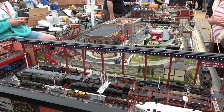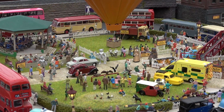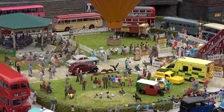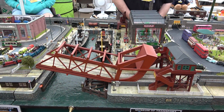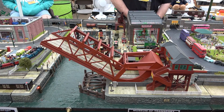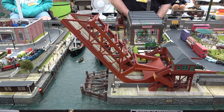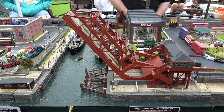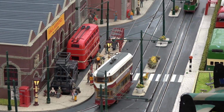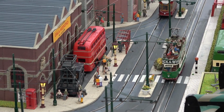I think you nailed it with the word whimsical. It's a beautiful thing in its madness. There's so much there. I believe this layout is 28 years old, and it's just been continually expanded with so much more new stuff to see. Apparently it's been to over 250 different exhibitions, so I'm sure a lot of you have probably seen this out and about. But I don't know where to start on what to explain. It's about impossible to start, there's so much.